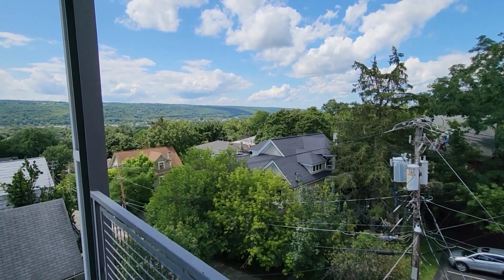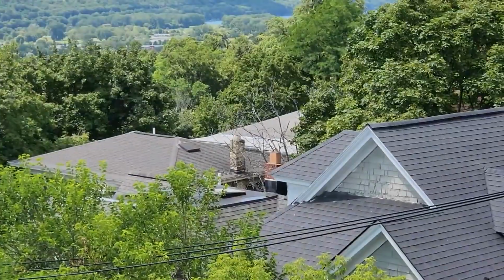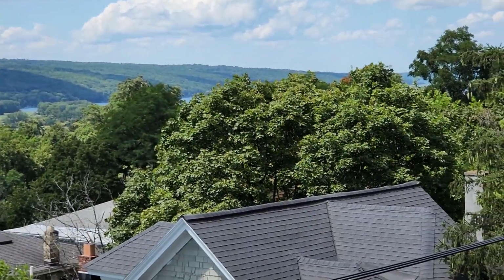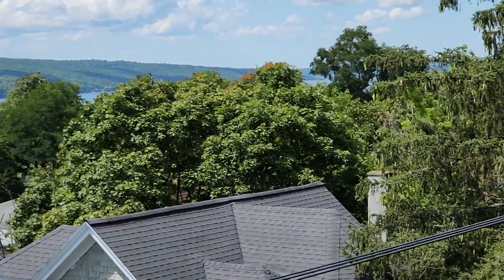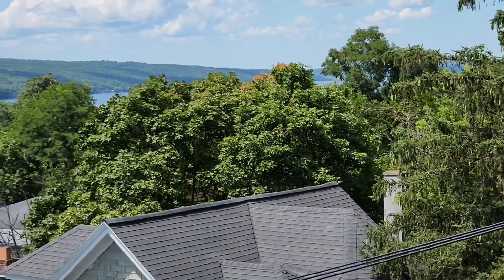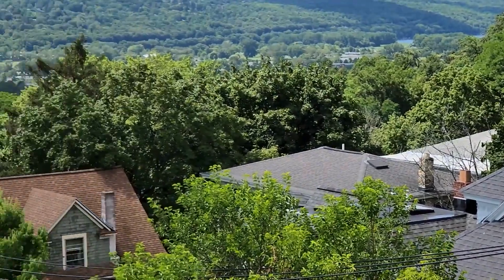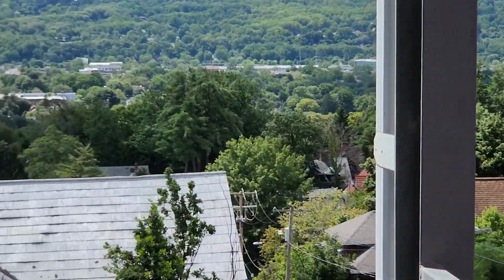Over to the right, that's looking towards the north. We can see Cayuga Lake. You can see it especially well in the winter when the trees aren't so full, but you can see a piece of lake over there. So it's a gorgeous view. You can get sunsets, and it's really pretty. Let's go.